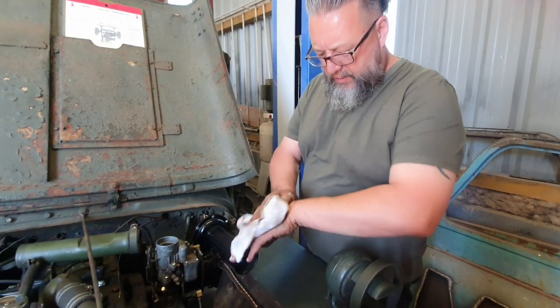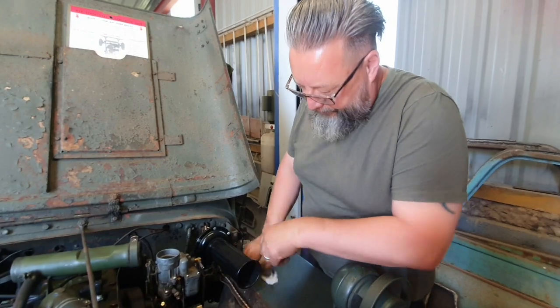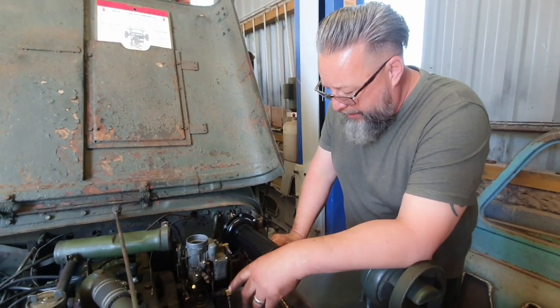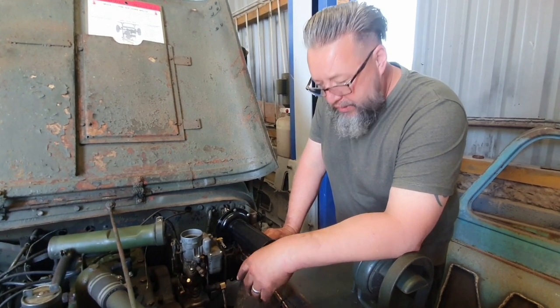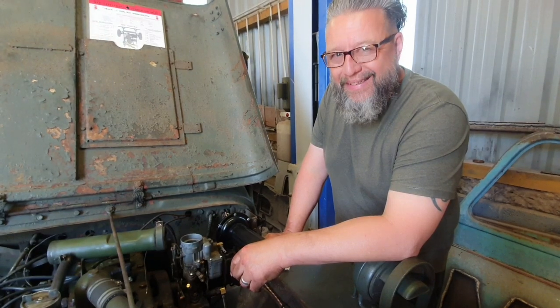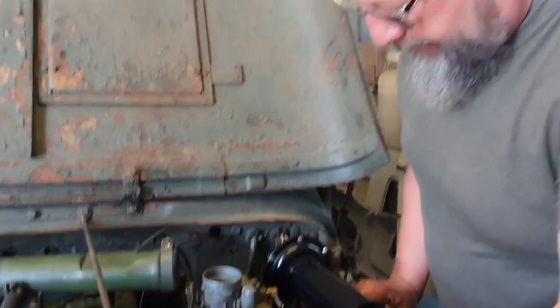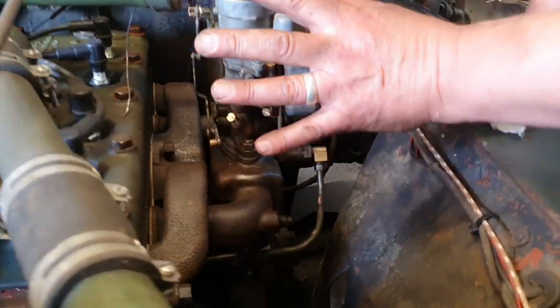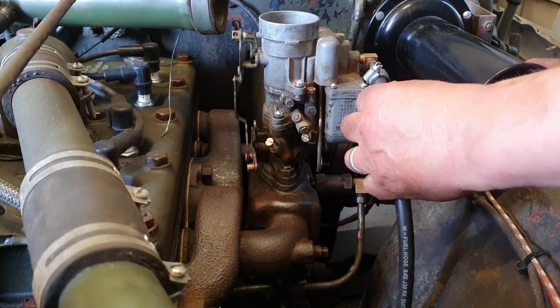So, I've got oil all over me now. My beautiful skin. So, we got the manifold on, carburetor on, and exhaust connected again. Which was a bit of a struggle, to be fair. And I didn't video it, because I spent most of my time swearing. Anyway, not that you'd mind, but I was. So, we're there. So I need to put the petrol line on, which is here.